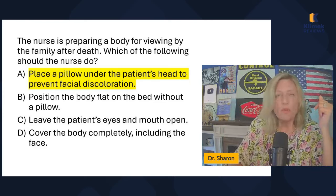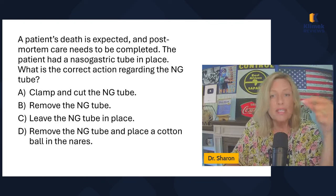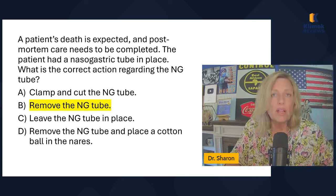A patient's death is expected and post-mortem care needs to be completed. The patient had a nasogastric tube in place. What is the correct action regarding the NG tube? Clamp and cut the NG tube, remove the NG tube, leave the NG tube in place, remove the NG tube and place a cotton ball in the nares. Just remove the NG tube, y'all. You don't have to place a cotton ball in the nares.